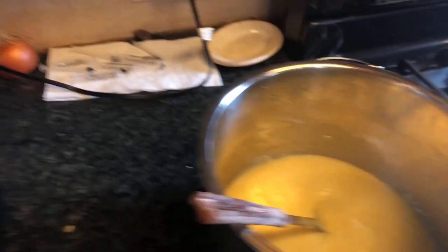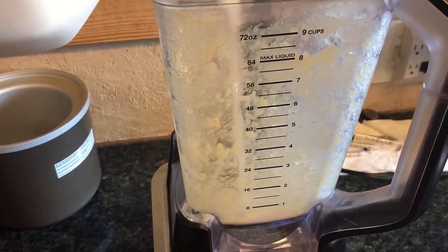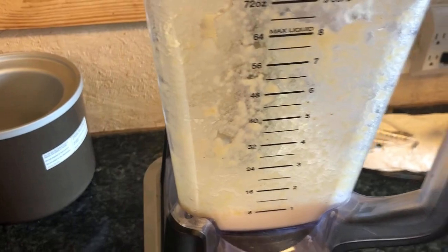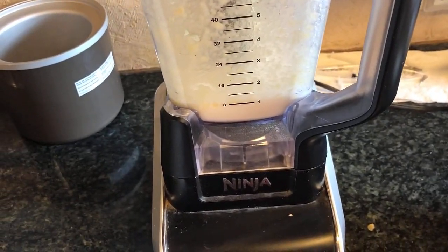And you're going to add about 1 cup of milk. And what I do is I put the milk in my food processor and I pulse it around a little bit. I know I'm using my blender bowl, but I pulse it around a little bit to clean out all the goodness that's left in there from your soup.